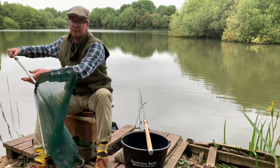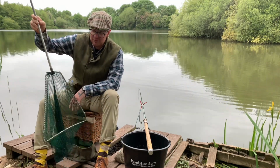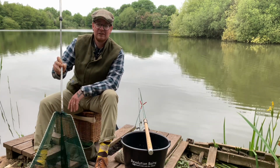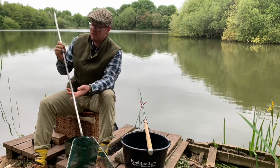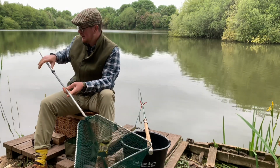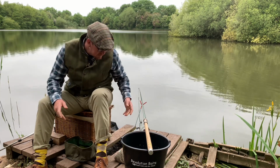Landing net, this is my net, and from what I remember that's about right. One of them little folding triangle net things, and just a long bank stick. Back in the day, that were a really long landing net handle, and to us now, that's a very tiny bank stick. That's going to sit down there out away. And that's pretty much it.